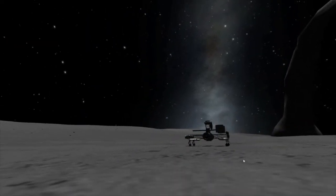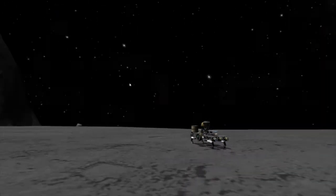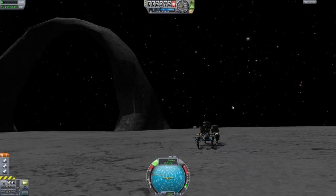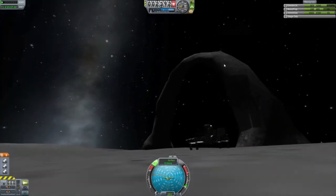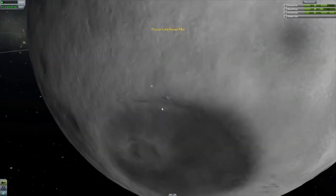Well, first of all, we have the rover that landed in the last episode after much trial. Made it onto the moon. Oh, pardon, my engines are on. Whoops. But, yeah, so we made it over here to the arch. You can see this big freaking thing here. So there it is.